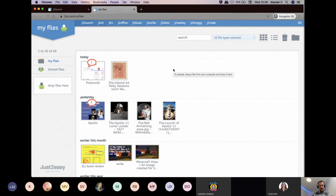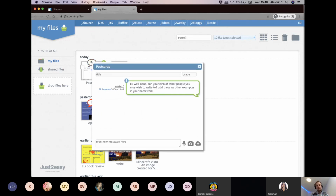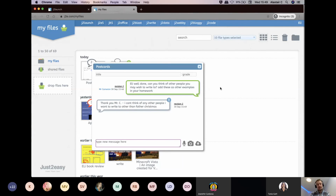I look in My Files, bang, straight away, you can see there is a little speech bubble over Eli's work. Let's open that up. I can see that, and I can then go back in and say, thank you, Mr. C, giving myself a title there. I can't think of any other people I want to write to other than Father Christmas. Or he might say, what do you mean? Can you explain a little bit further?